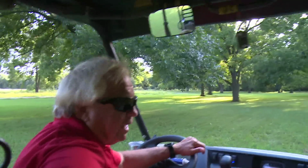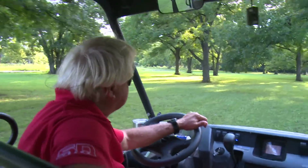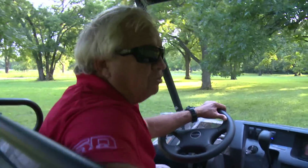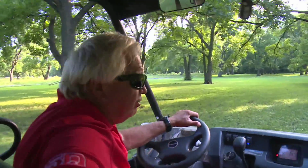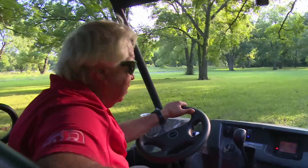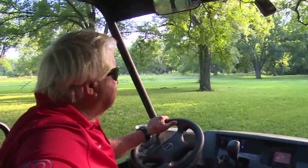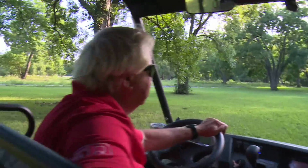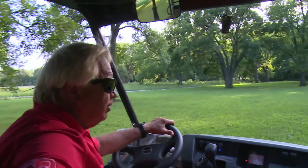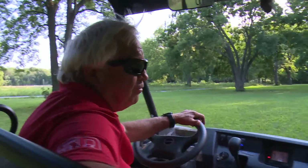But now I want to pull down here in Sherry's Park and show you, we've lost a few trees out of this place in the last few years. But I want to show you a pecan weevil trap. Now this is how we know that we need to spray these trees. We spray pecan trees twice a year. We spray them in the spring, we spray them in the fall.